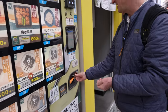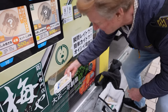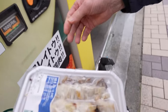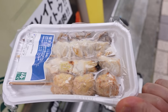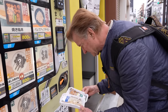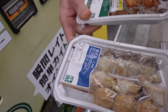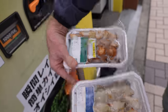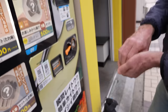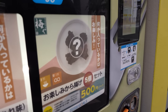Number 11. Location reveal, we're in Yokohama, Japan, port city. Okay, different ones yet? Good, looks like. Yeah, it looks like different types. Great, all different. And then we'll try this one, the five pieces of meat, mixed meat.